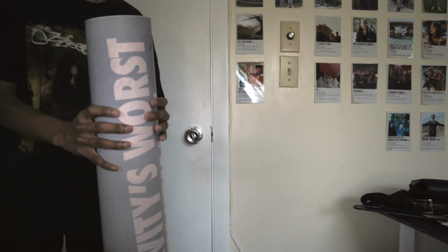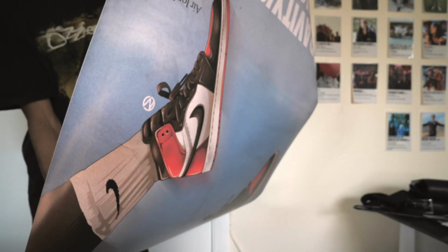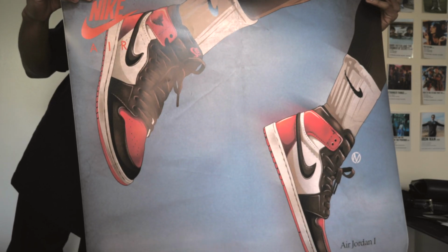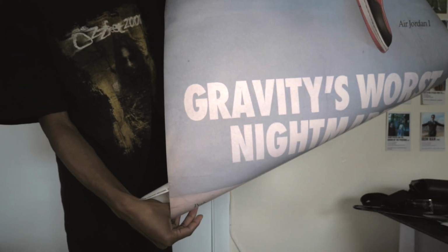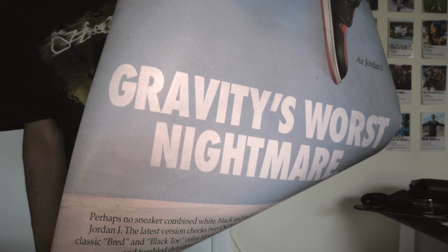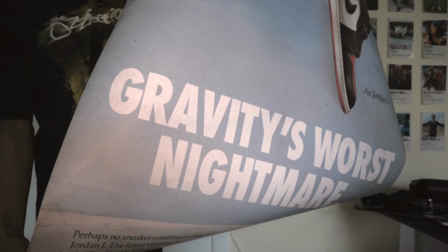The poster has been wrapped up basically like this for the last couple of days, so it is kind of hard to have it fully open, but I'm gonna try my best to show you guys the poster before I put it up. But this is what it looks like. Oh my gosh, it's so folded. So we got the bread toes and then the sky background, and then on the bottom here, hopefully, there we go. I can't hold the other side, but basically it says Gravity's Worst Nightmare, and then it has some text on the bottom here.